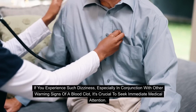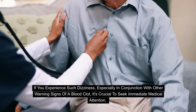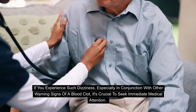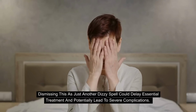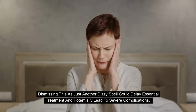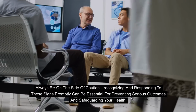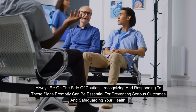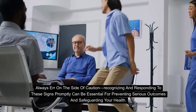If you experience such dizziness, especially in conjunction with other warning signs of a blood clot, it's crucial to seek immediate medical attention. Dismissing this as just another dizzy spell could delay essential treatment and potentially lead to severe complications. Always err on the side of caution. Recognizing and responding to these signs promptly can be essential for preventing serious outcomes and safeguarding your health.